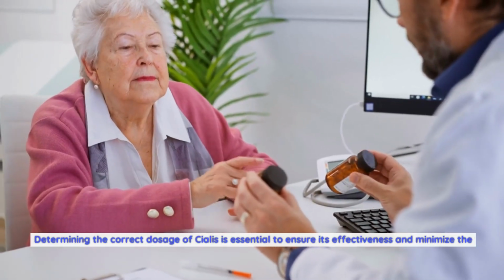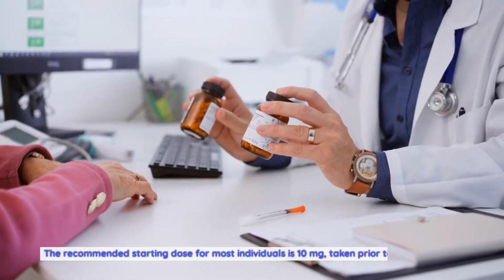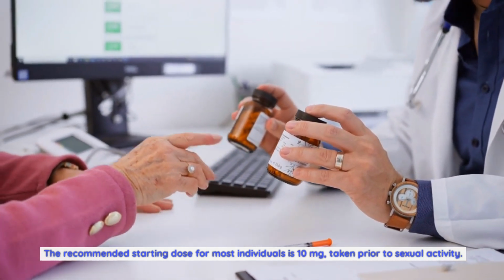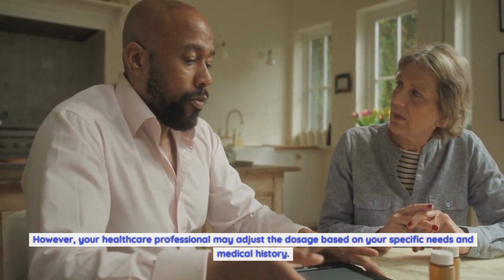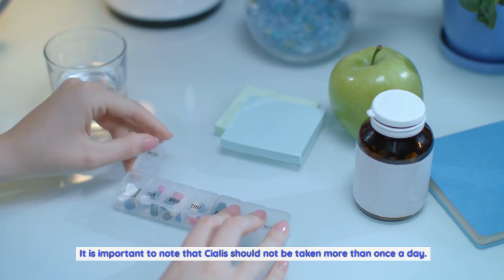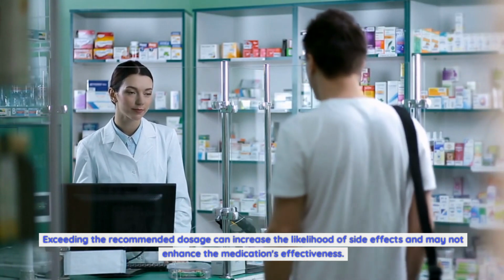Determining the correct dosage of Cialis is essential to ensure its effectiveness and minimize the risk of side effects. The recommended starting dose for most individuals is 10 mg, taken prior to sexual activity. However, your healthcare professional may adjust the dosage based on your specific needs and medical history. It is important to note that Cialis should not be taken more than once a day. Exceeding the recommended dosage can increase the likelihood of side effects and may not enhance the medication's effectiveness.